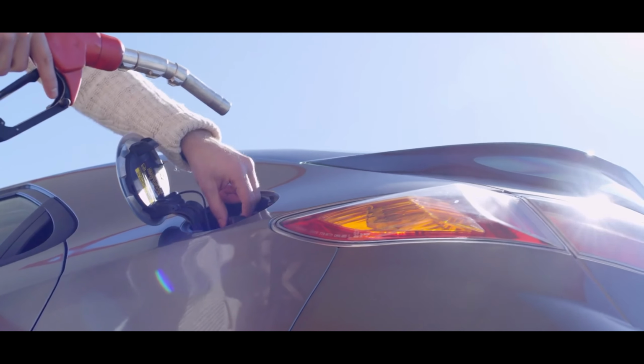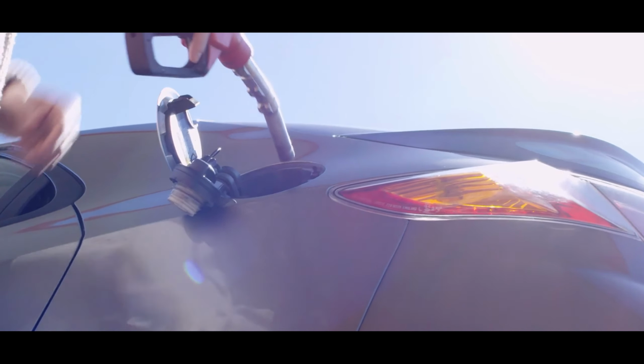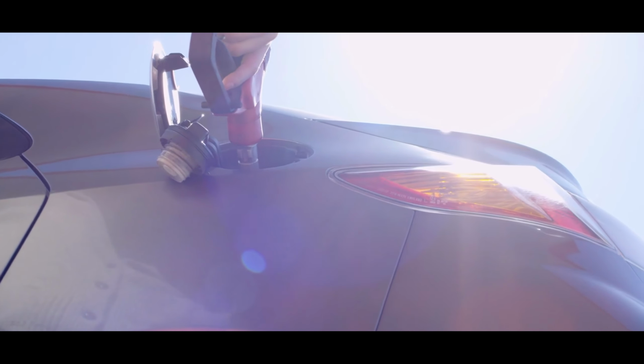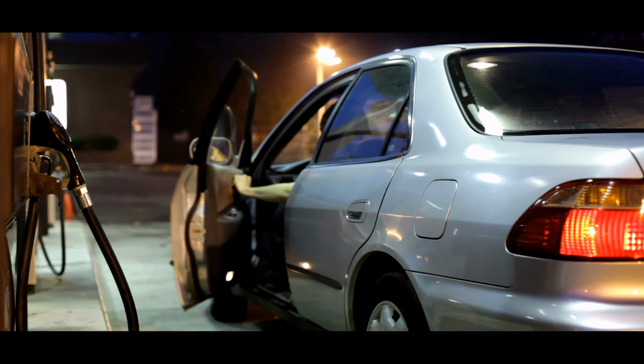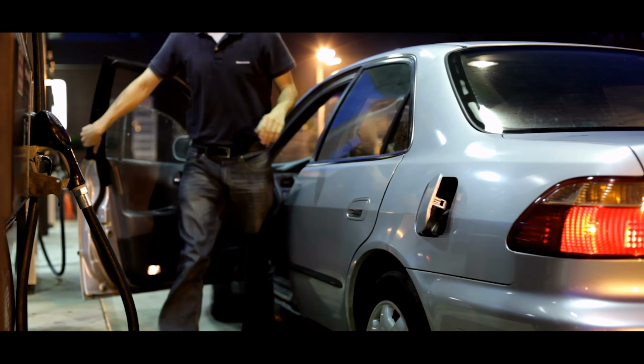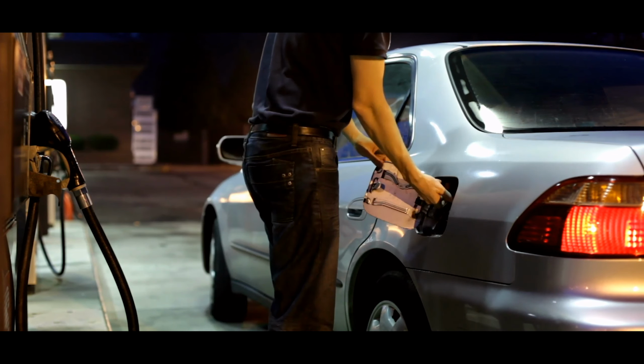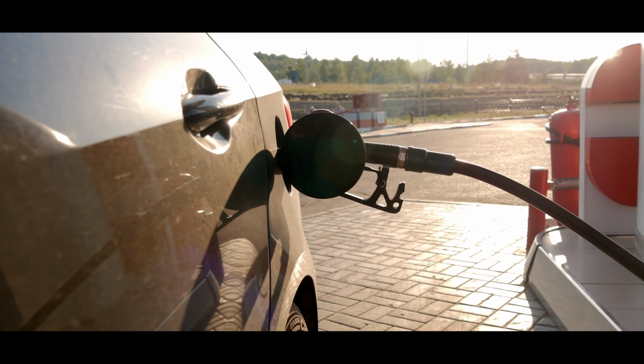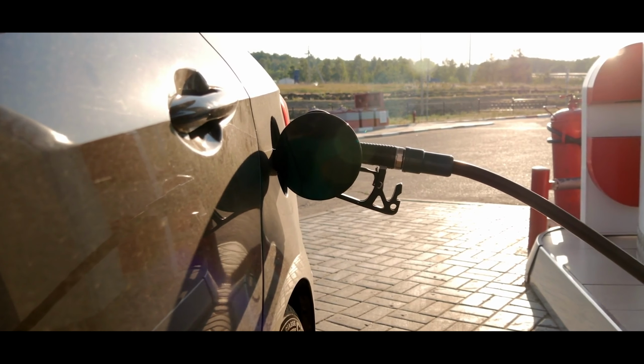Metal strips on gas pumps. Gas pumps today are made with magnetic breakaways at the end of the pump hoses. So when you accidentally drive off with the hose still attached to your car, you only take the hose with you. This design ensures that the pump is intact by limiting the damage to the hose.